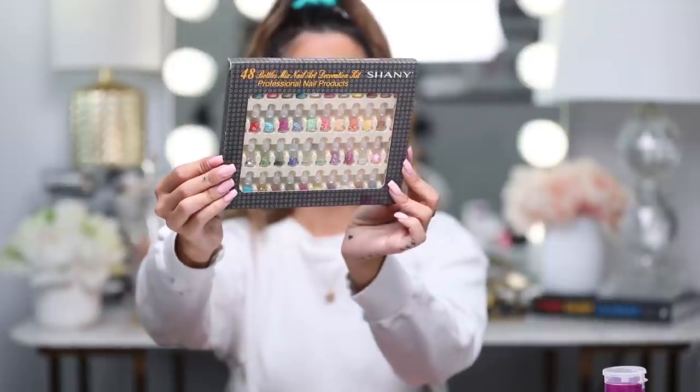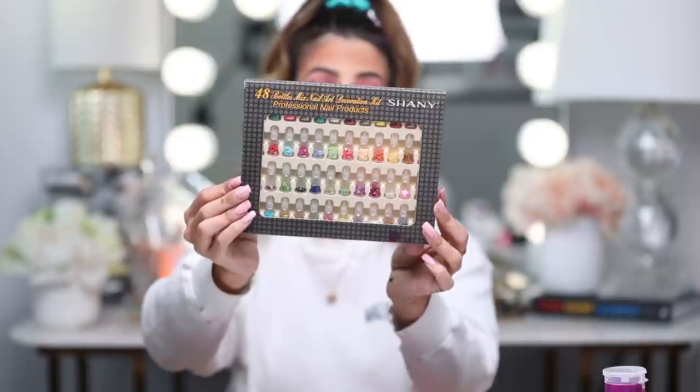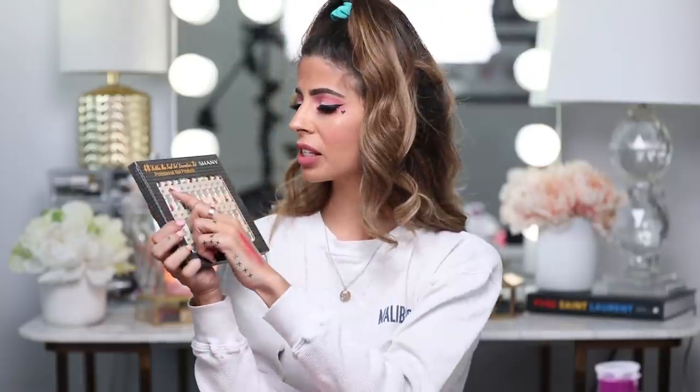I don't know how much this would retail for. You guys comment down below, what do you think? Is this something that's really cheap or not? I don't know, but you do get a lot of different little things in here. Oh, and it even has little glitters up here so you can add to your nails. So this is kind of cute. I could even add them on top of my acrylics if I wanted to, like glue them down.